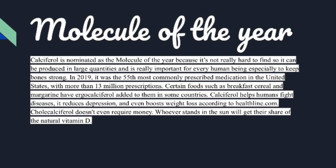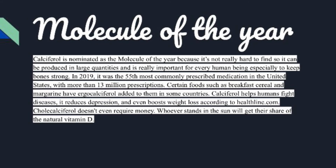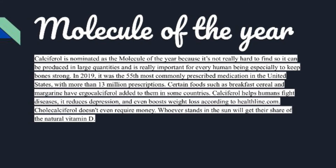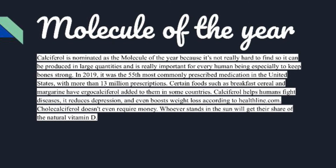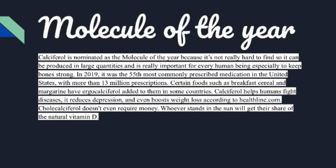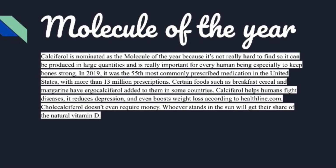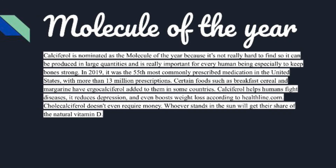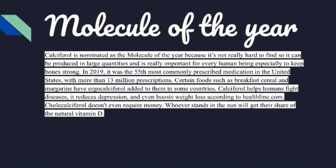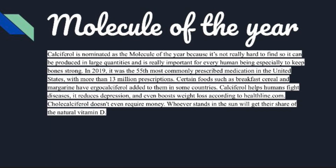In 2019, it was the 55th most commonly prescribed medication in the United States with more than 13 million prescriptions. Certain foods such as breakfast cereal and margarine have ergocalciferol added to them in some countries. Calciferol helps humans fight disease, it reduces depression, and even boosts weight loss, according to Healthline.com. Cholecalciferol doesn't even require money. If you want it, just go outside in the sun and you get a natural vitamin D.